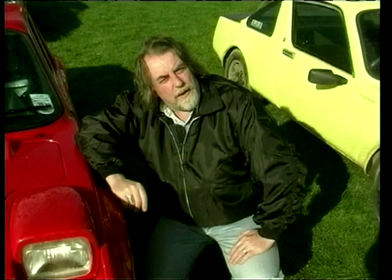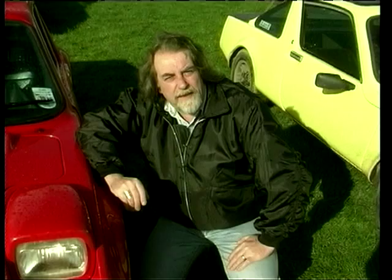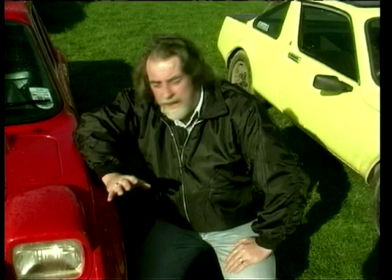The lightweight plastic shell gave an all-up weight of 650 kilos. This, when it was allied to the 850cc Hillman Imp engine, gave performance that was at least equal to a Triumph Spitfire 1500. Not only that, but it gave you 40 miles to the gallon, magnificent road holding, and of course, it was rust-free.